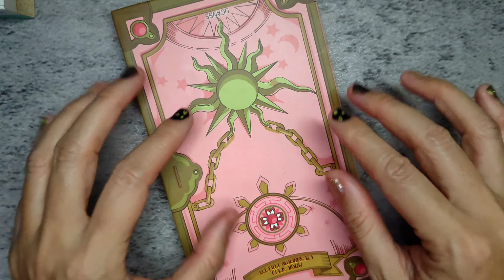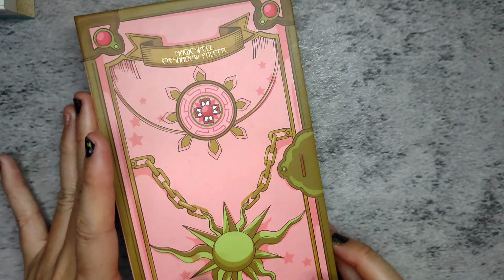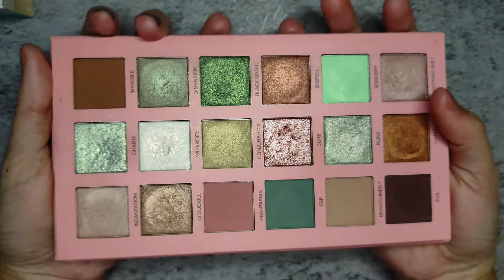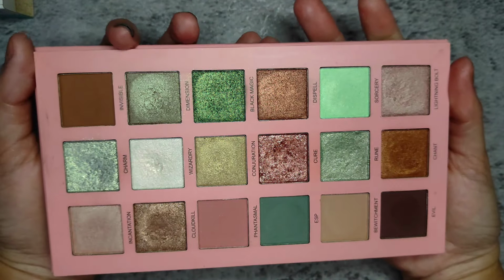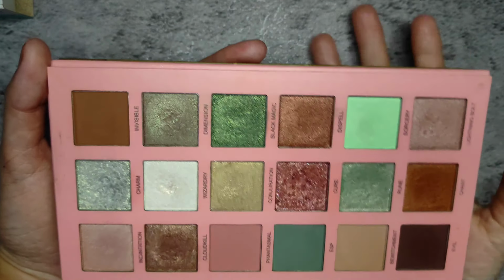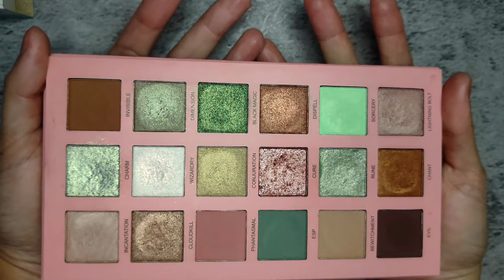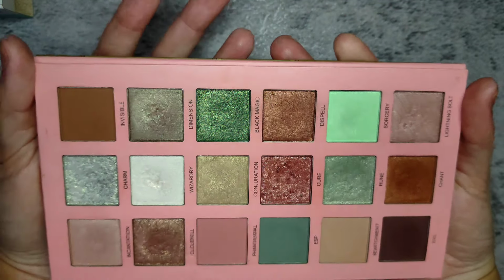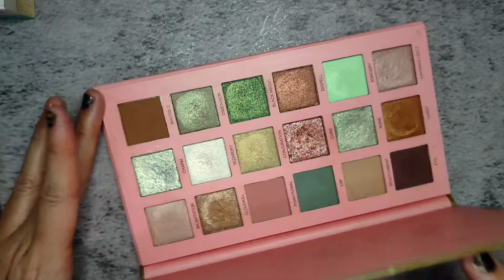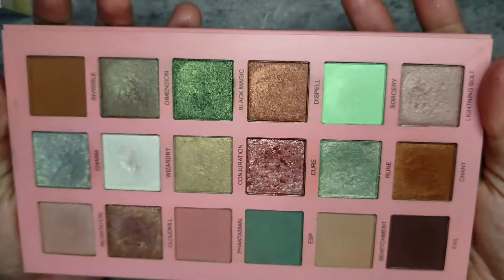And then the last palette I have from UCANBE is this Magic Spell eyeshadow palette, and it is heavily inspired by the Lime Crime Venus, the one with the greens and pinks. I forgot what number that was. They first brought this one in 2020, then discontinued it, and then in 2023 they sold it again. I was worried that this one was manufactured in 2019, but it's actually manufactured in 2023, so it's a fairly fresh palette.